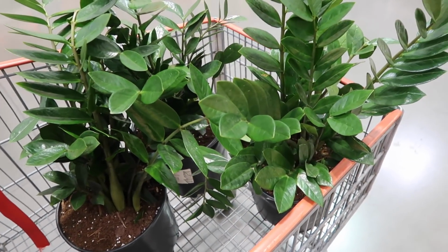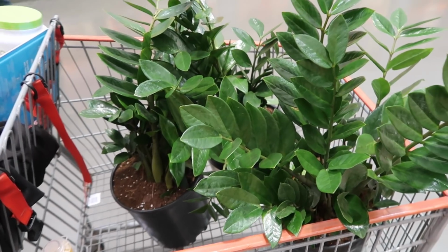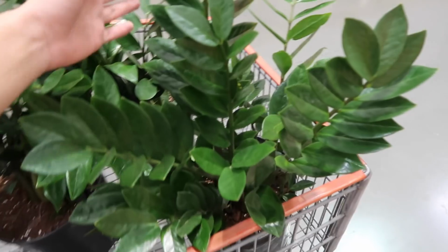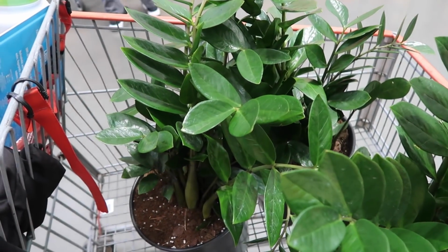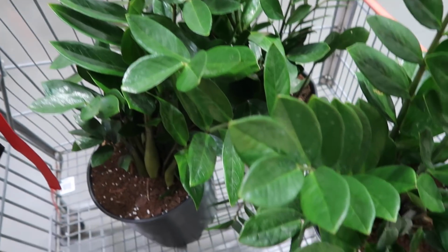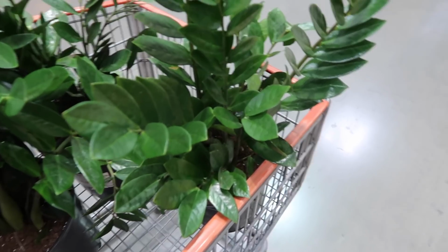Mom, which one do you think is the healthiest looking? Maybe that one? Yeah, I think this one too. So I got my ZZ plant. I'm so excited. I'm gonna put these 2 back because they still look pretty good. I have pretty good taste, if I do say so. No, I'm just kidding. But hold on, I'm gonna wait till this beeping stops.